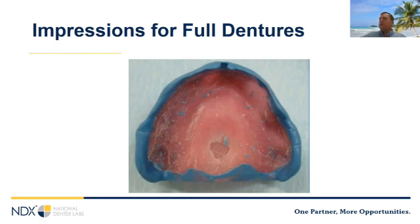So once you've gotten this done, you'll go ahead and paint this whole area with your impression adhesive, put your medium body or light body in there, put the impression back in, and have the person go through their border molding movements again. And again, the reason you're doing that is so that we're getting a nice passive impression, so that when our new prosthetic seats, it seats nice and passive for you too.